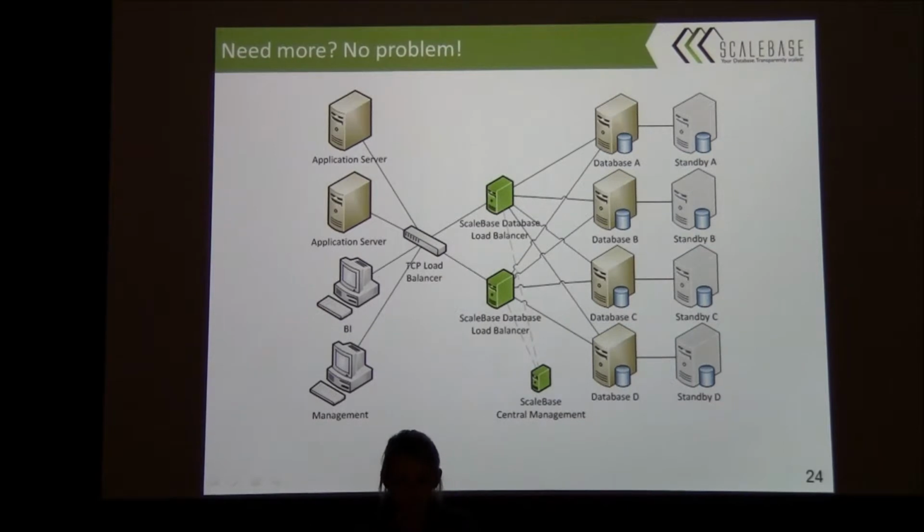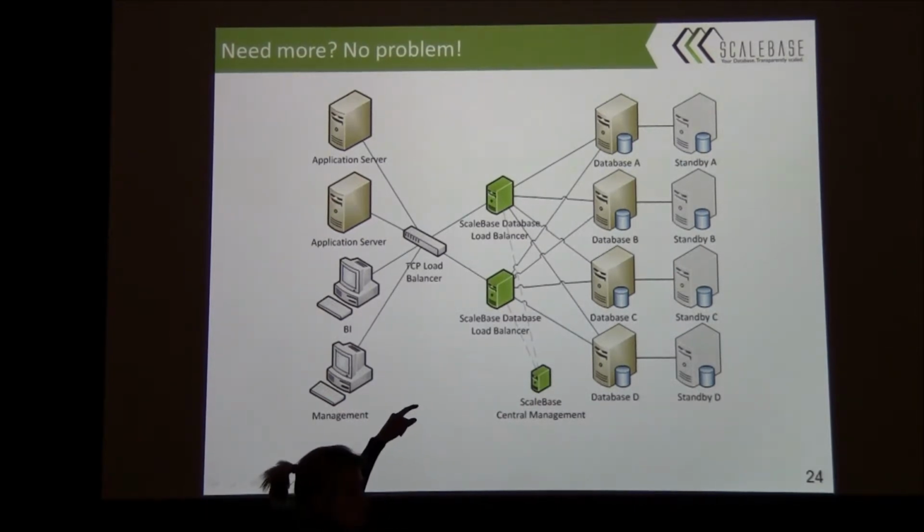Okay? Thank you. Got somebody over there. Yes. Your load balancers, are they metric-based or round-robin-based? We don't usually provide load balancers to a customer. We provide a scale base, but you can do whatever. Are you talking about our load balancer?